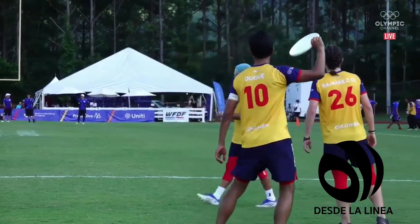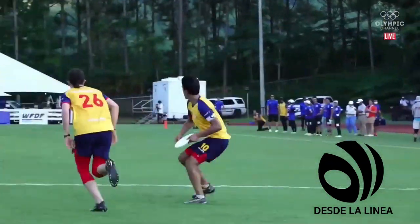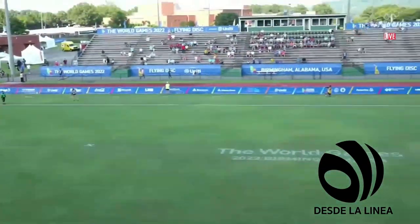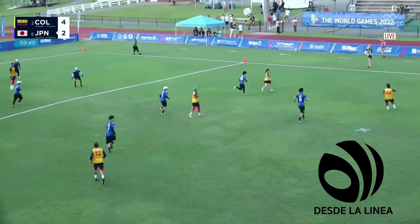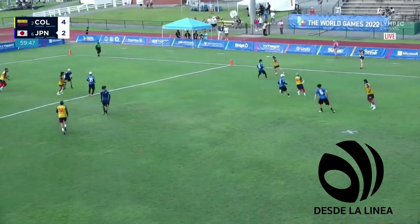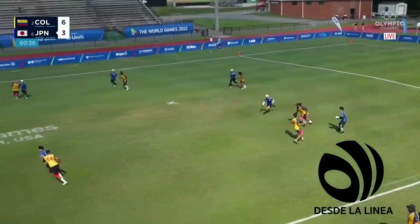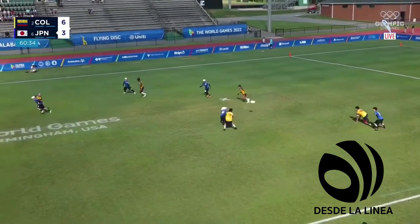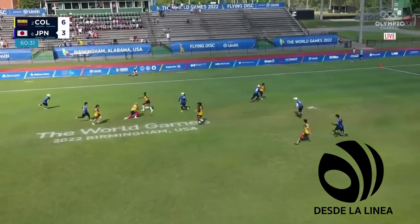Duque has been doing the pulling on the men's side for Colombia. Yeah, the 36-year-old coming out of Bogota. See a little isolation in the front of the stack. Cardenas. With a huge backhand. Move it quickly. Asada. With an overthrow, Cardenas makes sure.